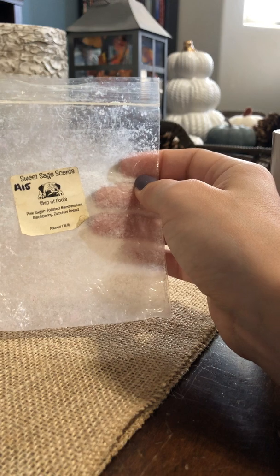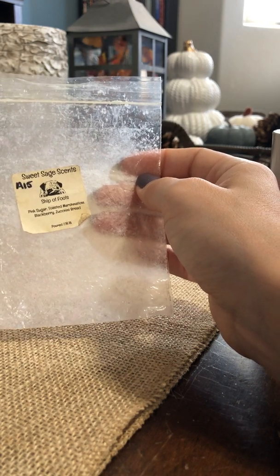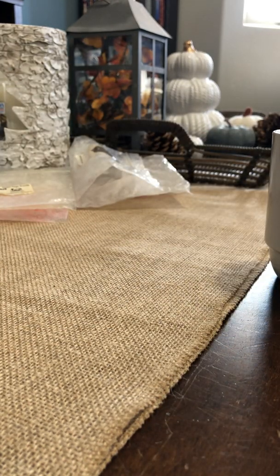Sweet Sage Scents, Ship of Fools, pink sugar, toasted marshmallow, blackberry, and zucchini bread. This was really nice. I used this in the bedroom. Very comforting, very warm, very sweet, delicious.